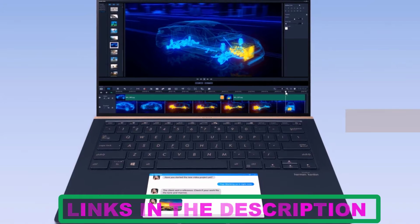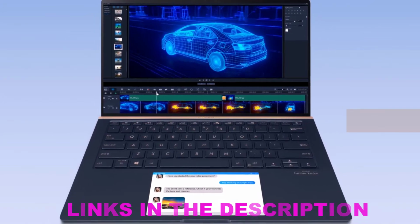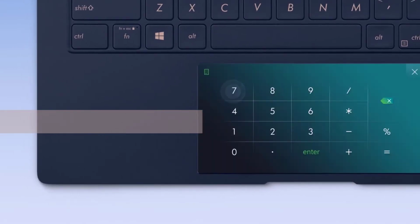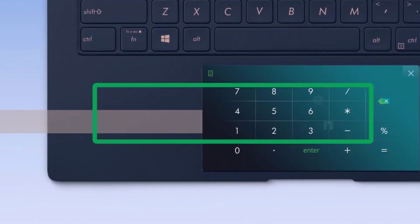Whether to run the program that you just completed coding, playing your favorite game or watching the TV series you like, a good laptop should handle these tasks effortlessly.